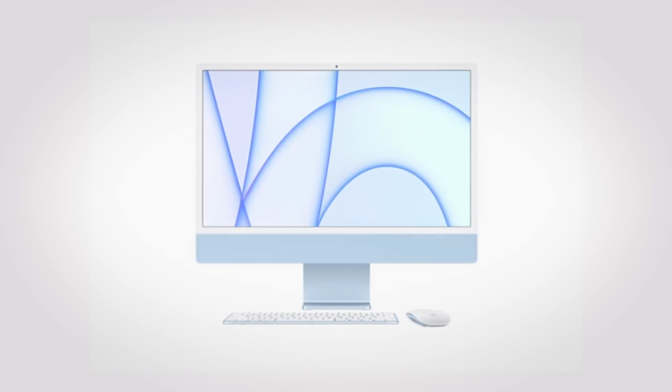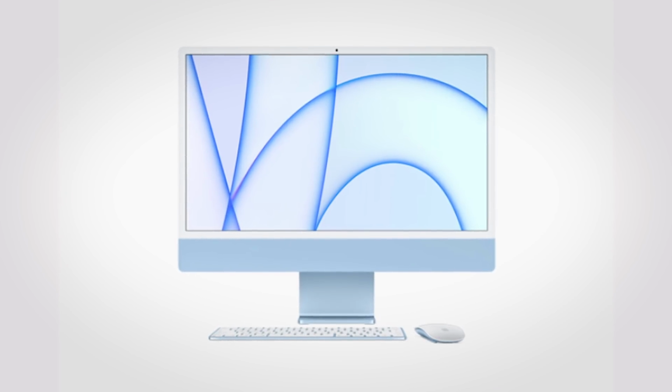But let's get to the topic at hand. The brand new M1 iMacs. They have a new design for the first time in, I think, like 12 or 13 years. They have the M1 chip that we've used in the Mac Mini, the MacBook Pro, and the MacBook Air that came out last year. So we know that they are more powerful by a lot than we would have expected before.